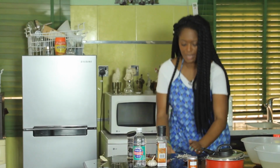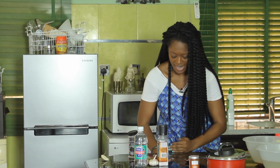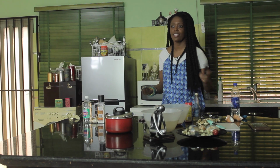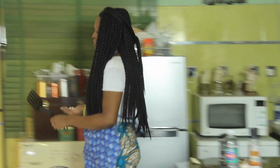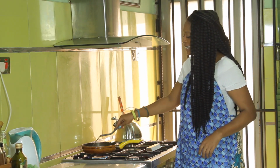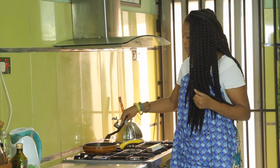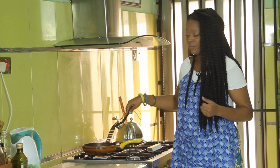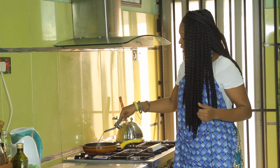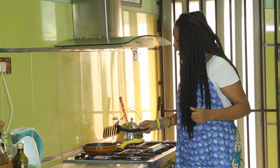All right, so let me just grab the onions that I've cut into little chunks, and I can hear the butter crackling over there on the fire. So let me just take this. Ooh, it's crackling nicely. Oh, the beautiful thing about butter is when it melts and when it's over fire, it gets this amazing nutty smell. And that's where all the flavor comes in from.